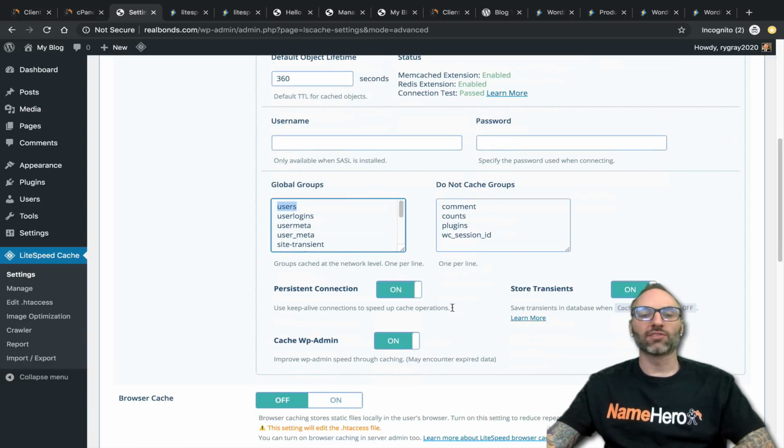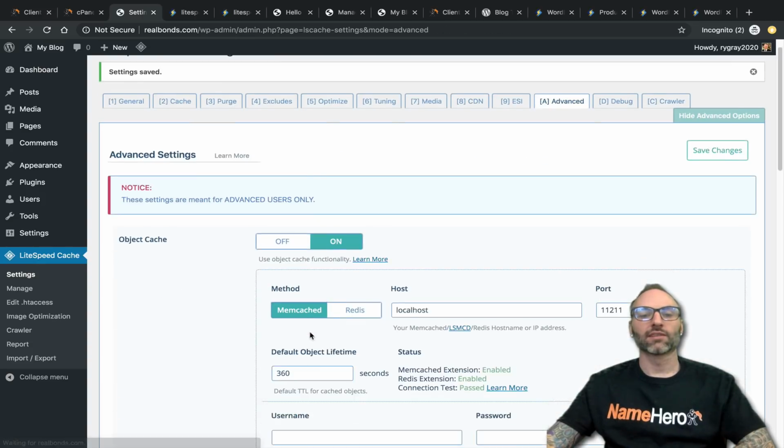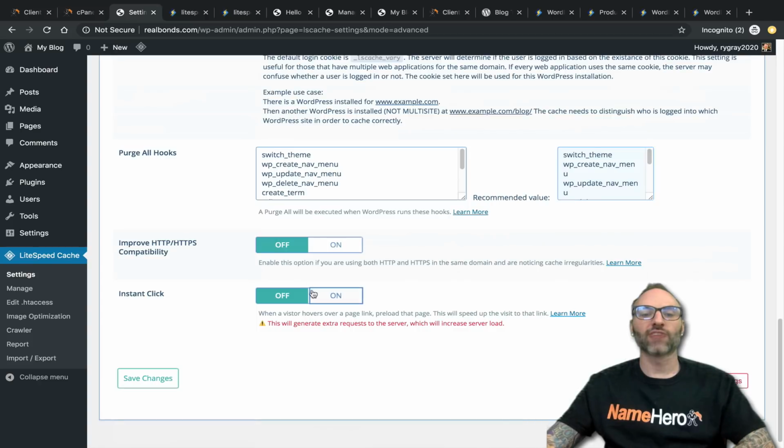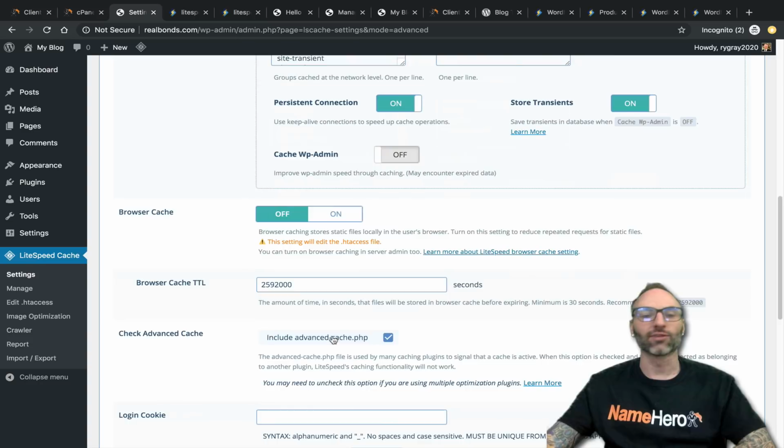But there's other options here that you can mess with, like persistent connection, cache the WP admin. Some people don't like to cache the admin area, again, because if they're making changes, then it might not update as quick. And it says even here, it may encounter expired data. So you might want to kill that off. And go down here to save once you do that, because sometimes if you don't, it won't save things correctly. So that's something you might want to keep off there as well.